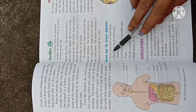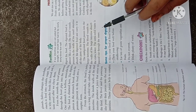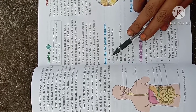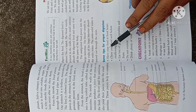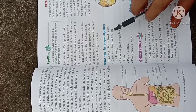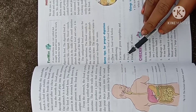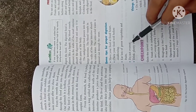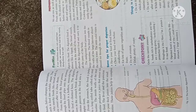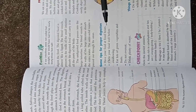Here are some tips for proper digestion, for those who have digestion problems. Have your food at fixed hours. Chew your food well before swallowing. Eat lots of green vegetables and fruits. Do not overeat, and drink plenty of water. That means the food should be digested in the proper way.